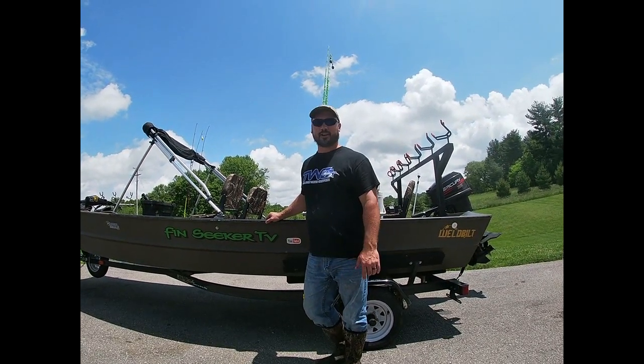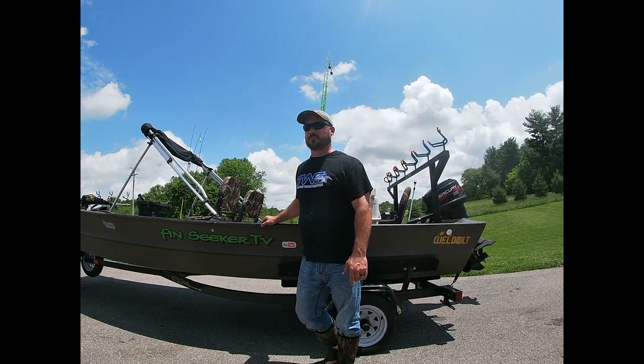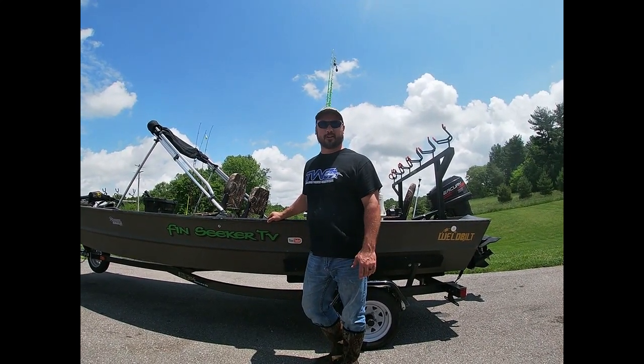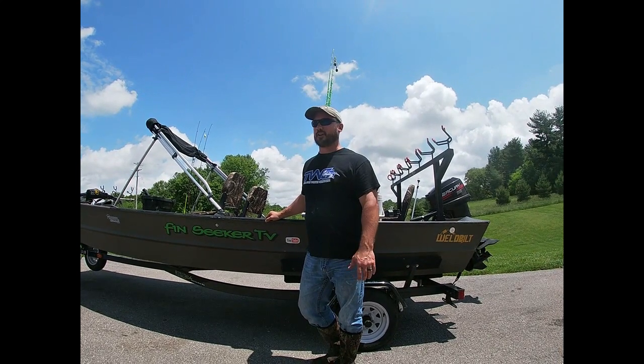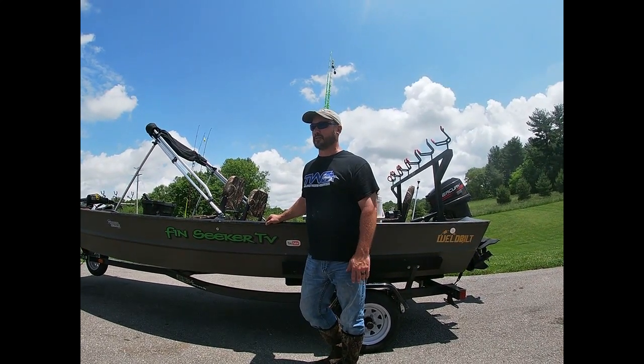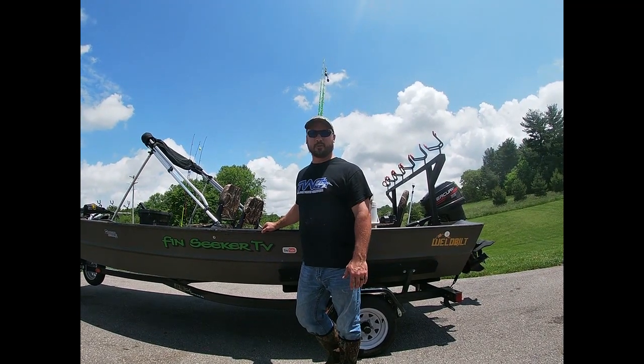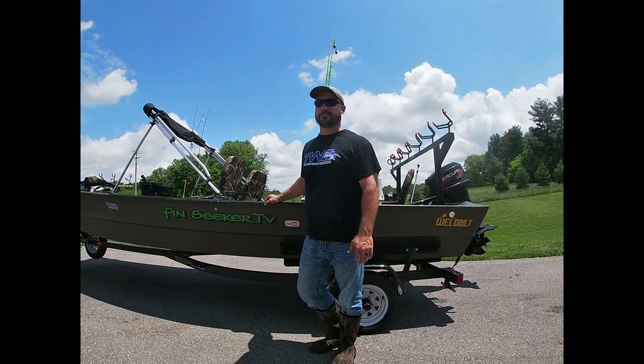We haven't got to catfish in a while. We went out today on Barren River Lake, which is our home lake. It's been like 30-something foot above summer pool. It's down to about 10 foot above, so the fishing's been real crazy for the last few months. But we got out there today, we went after them, and we had an awesome day.